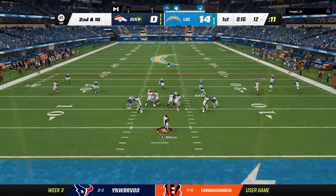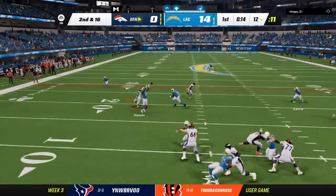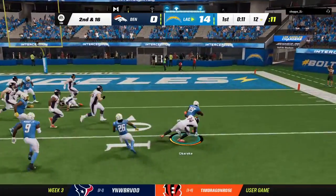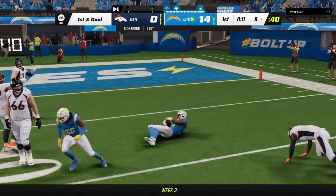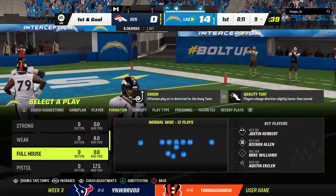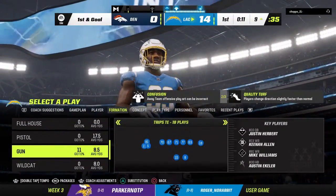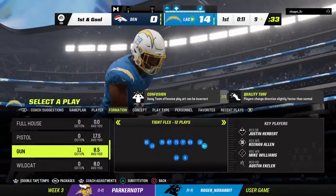To try again after the sack. Wilson. They're going for Henry, but this is intercepted. Picked off by Bobby Okereke. And the Chargers are going to take possession of the football. They had him back deep, got the interception, and now they start inside the 10.